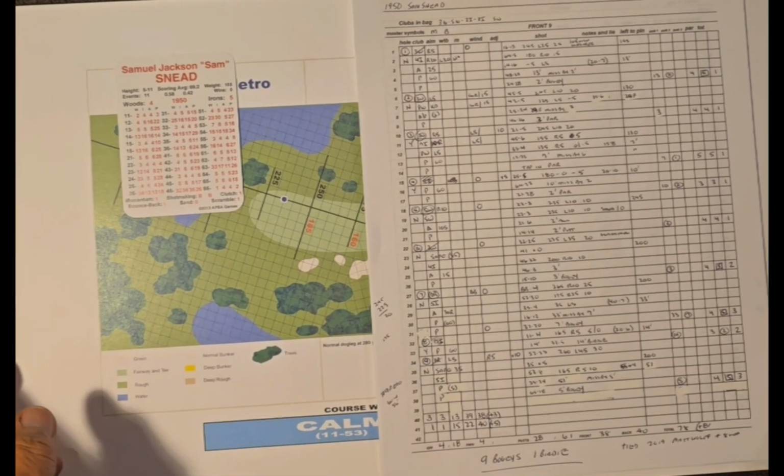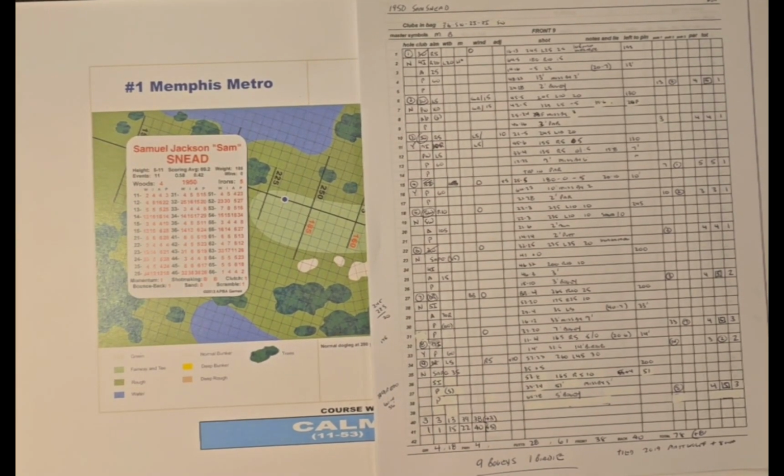So final recap here from Sam Snead golfing at Memphis Metro, which is TPC Southwind, where the beginning of the playoffs for the golf is going to be this weekend. This was a brutal round by Sam Snead. He ended up with 9 bogeys and 1 birdie, shot a 78. He put 4 drives in the fairway. Greens in regulation was 4, 28 putts for a total of 61 feet. On the front, he had a 38.